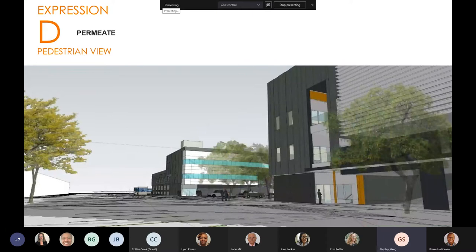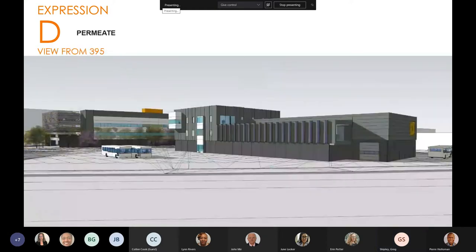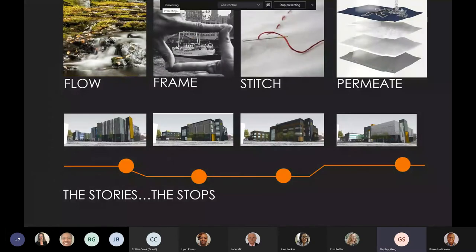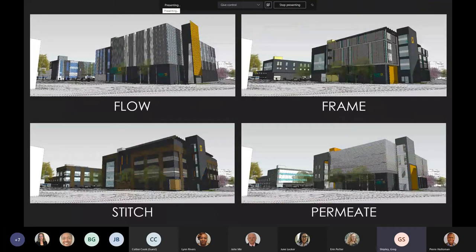With a pedestrian view, you see the different training rooms and operations area of the maintenance facility in the background. Then from 395, the dispatch area would have a kind of an overlook over top of the bus parking area. We'd also have photovoltaics in a vertical orientation over top of the maintenance bays. And a few different views that we're looking at on this facility. So those are the different concepts, and we'll have an opportunity during the Q&A period to go back and look at these four concepts together.